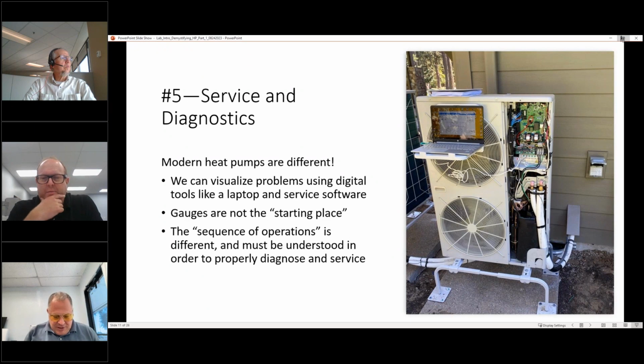The thing about these heat pumps is, it is a heat pump. It's still a split system, as Jonathan mentioned earlier. It's got an outdoor unit, an indoor unit, a compressor, a coil. But the board technology, the digital technology built into these, is different. We can visualize problems using digital tools like this laptop shown here. We can plug it in and know exactly what's going on with the system, from refrigerant levels to run times to codes that have tripped to how it's working. That's all you need.